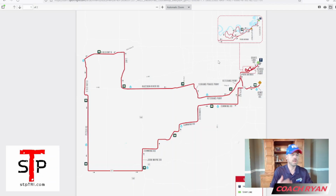When you first get out, you're not going to be able to hammer it. You're not going to be able to set your FTP and just crank that out. You're going to have to deal with bike traffic and other riders and everything. So head on a swivel those first few miles and the last few miles. Make sure you don't have an accident. Make sure you don't run into anybody.